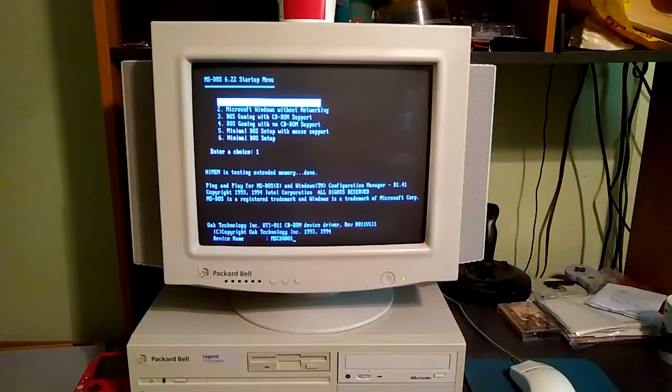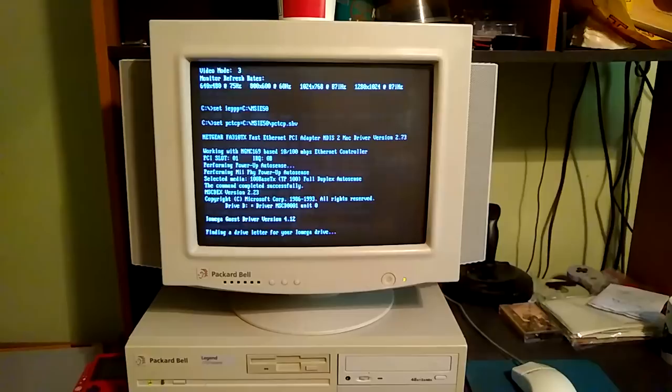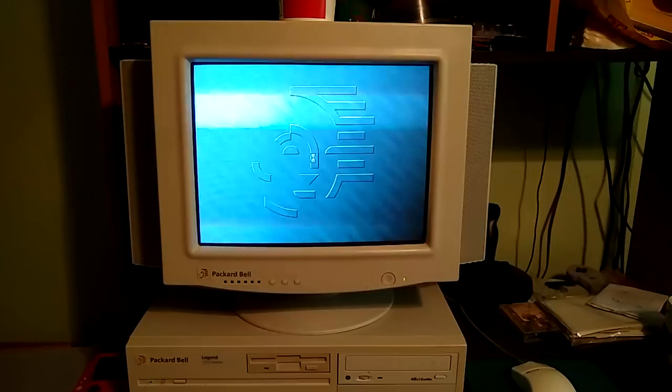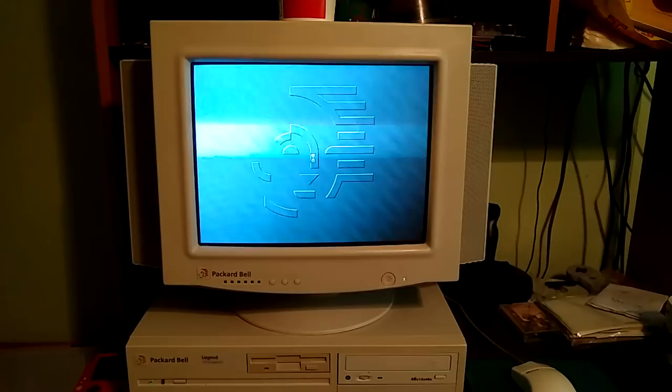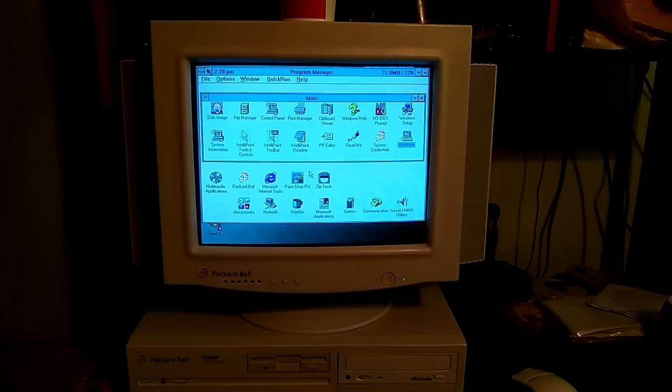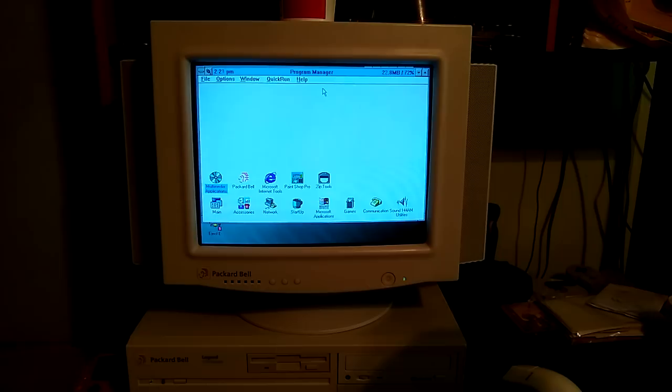I do have this connected to my network with a Netgear card, a PCI card. And I do have a parallel port zip drive connected to this. I never really use it, but I figured, you know, I've got a zip drive, why not hook it up to something? Might have to do some refresh rate adjusting. Okay, that's a lot better. Turned it down to 60 hertz, so you won't be having any spaz attacks.